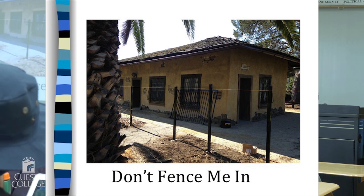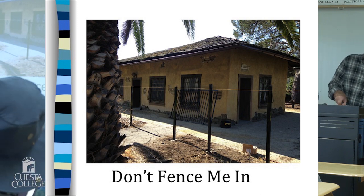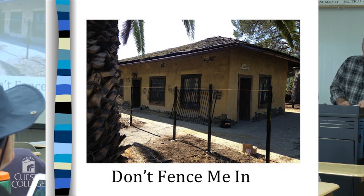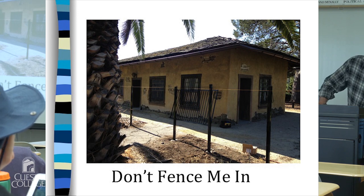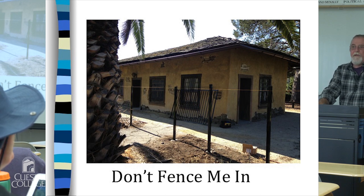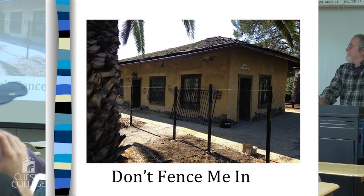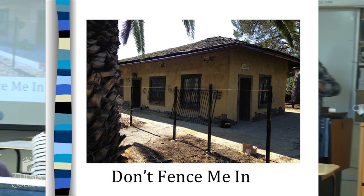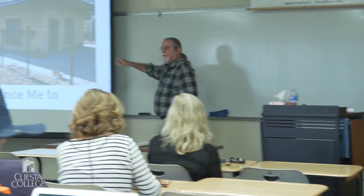Here are some thoughts. The Hollister family have given so far approximately $36,000 for the restoration of this. And that removed that concrete apron, that added the DG, that added the drainage system around it.